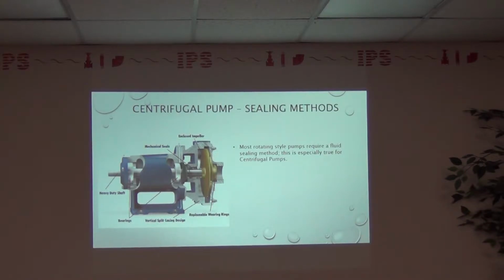So let's talk about sealing and sealing methods. Most rotating pumps require some sort of sealing method. The three most common are packing, mechanical seals, and sealless magnetically driven pumps.